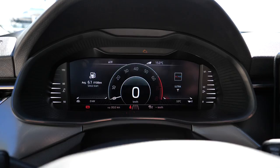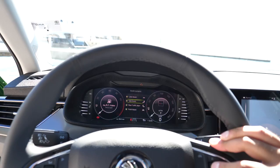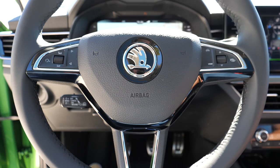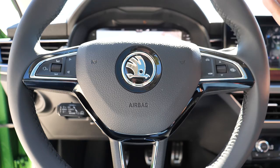You have a lot of different assistance systems that you can activate. Again, because this is now on the MQB A0 platform, you have things like lane keeping assist with intervention, side assist, rear traffic alert, front assist with emergency braking, and so on. The steering wheel has a lot of different buttons to control the infotainment system and the virtual cockpit. The adaptive cruise control stalk is on the left-hand side. In fact, with the dynamic package, you would also get a sportier steering wheel, but I think this one is good enough anyway. Now let's spend some time talking about the new infotainment system.